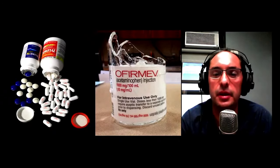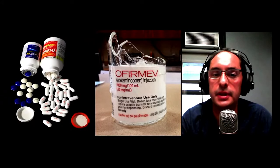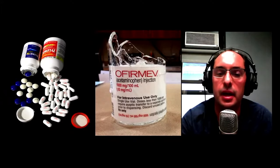So it is my opinion not to use intravenous acetaminophen routinely. However, on a case-by-case basis, when patients are unable to tolerate or have a contraindication to either NSAIDs or opioids, and indications seem to be feasible, we might consider using a single dose of intravenous acetaminophen in acute care settings.